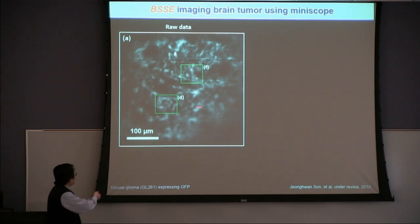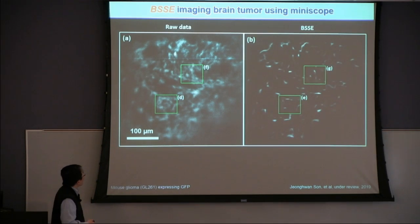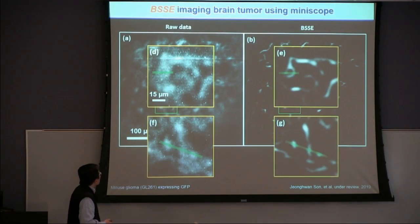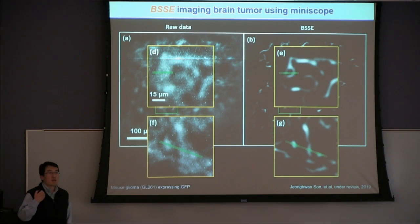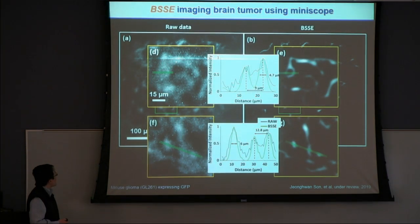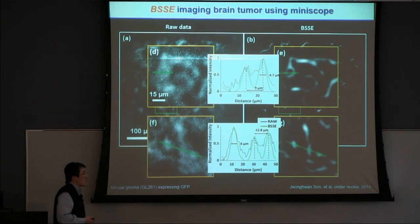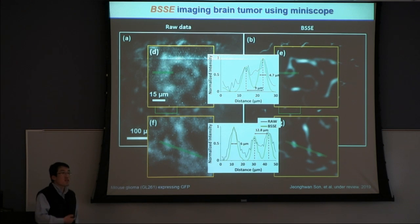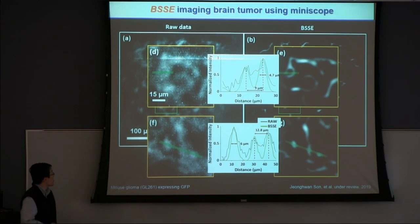And this is the raw data. As you can see, it's blurry. And this is with BSSE. And if we zoom in, we can see that now the cellular structure can be much better resolved. And if we take some measurements, we can see that it provides cellular level resolution and also provides us new information about the cells in the brain.